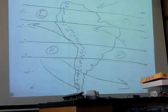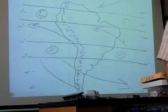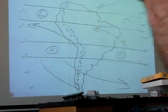You might want to just very lightly pencil in the currents with regular pencil and then color them after that. That's a good plan. Some people like to do that. Or you might just want to jump in and use color. YOLO.